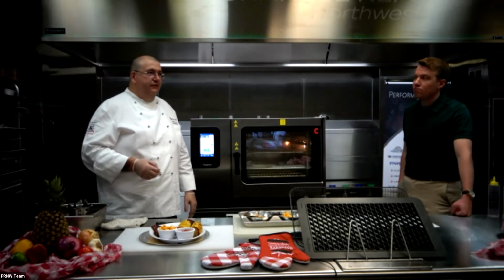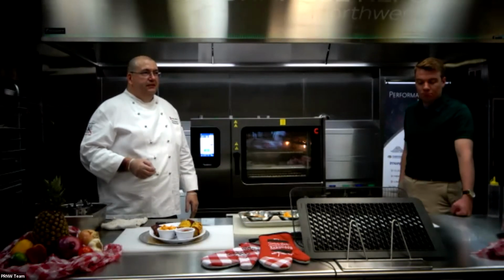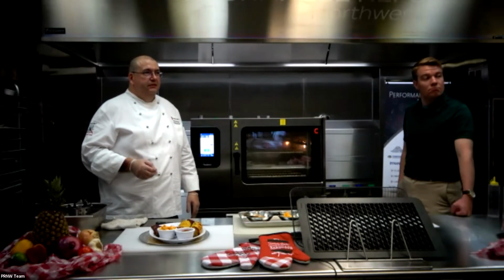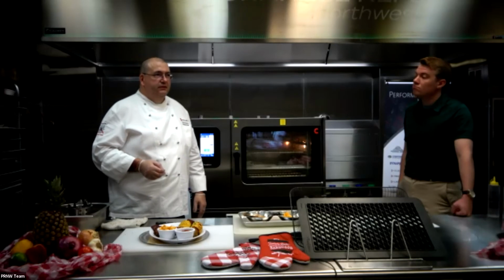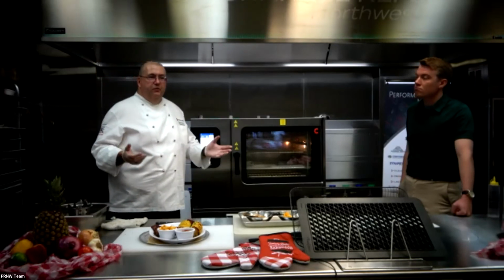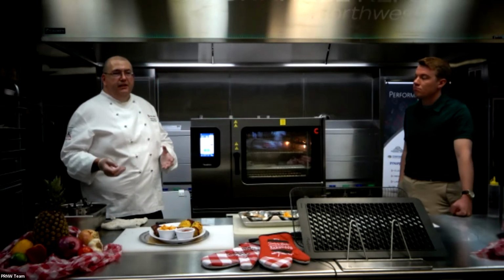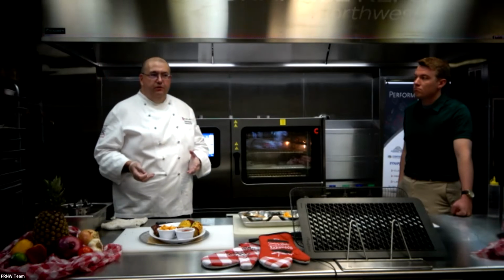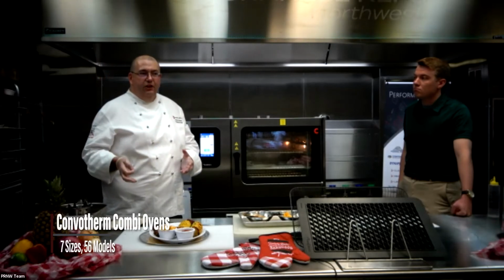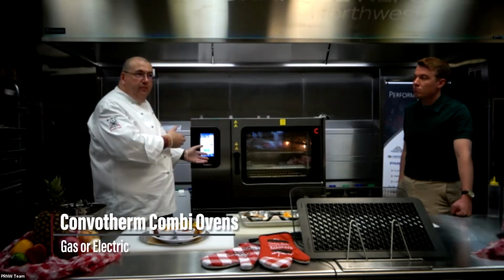And you mentioned a little bit about the model. This is a 620. So what other options do I have available in Convotherm? So with Convotherm, it's really tailored to your needs. We have 7 different sizes, 56 different models to choose from. We have gas and electric. We have boiler and spritzer. So what's a spritzer? It's without a boiler.